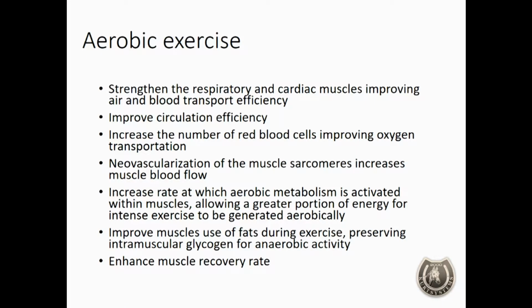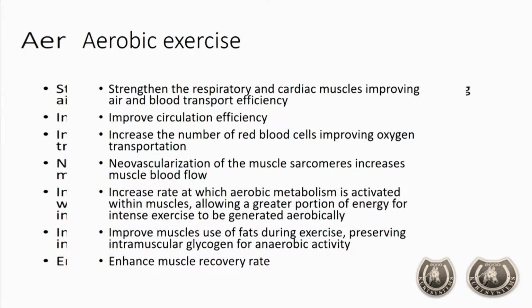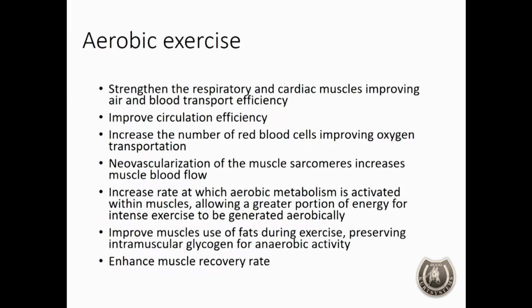Aerobic exercise. The case for aerobic exercise for both the horse and human is clear. Routine exercising at only moderate aerobic levels, so we're talking about heart rates of 80 to 150 in an equine case, has been shown to strengthen the respiratory and cardiac muscles, improving air and blood transport efficiency, improve circulation efficiency, increase the number of red blood cells, improving oxygen transportation, and neovascularization of the muscle sarcomeres, increasing muscle blood flow, increasing the rate at which aerobic metabolism is activated within muscles, allowing a greater proportion of the energy for intense exercise to be generated aerobically.